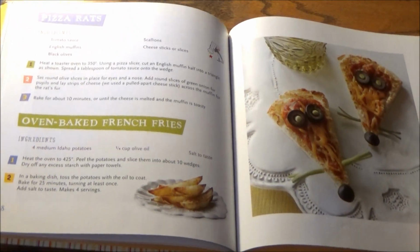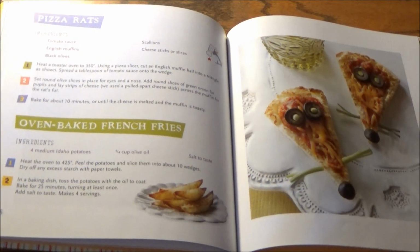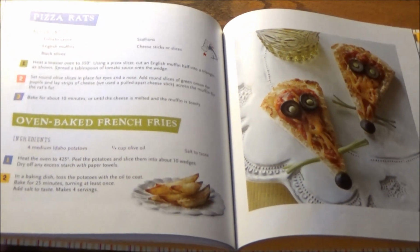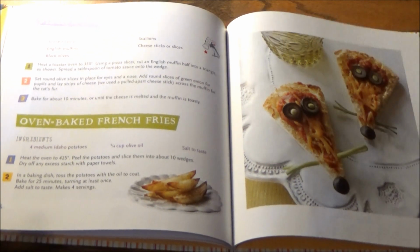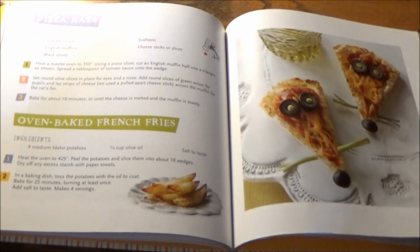When it comes down to it, pizza or French fry? Pizza or French fry? Camp Lazlo flashback, which is an excellent cartoon to binge watch on Saturday mornings. I wonder if they have that online. It was from Cartoon Network.